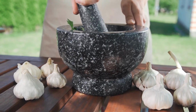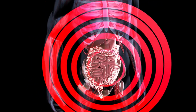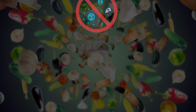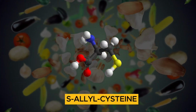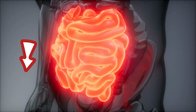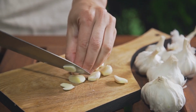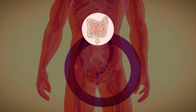Garlic has been used for centuries as a natural remedy for many health issues, especially gut problems. Garlic contains many sulfur-based compounds that have been shown to have anti-cancer properties, especially allicin, diallyl sulfide, and S-allyl-cysteine. These compounds have been studied for their potential to inhibit the growth of cancer cells and reduce inflammation in the colon. Some studies have found that people who eat garlic regularly may have a lower risk of developing colorectal cancer.